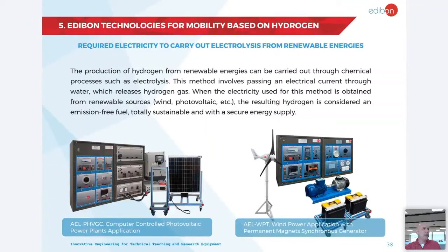Okay, this is just some of the equipment I told you before, the one for photovoltaic applications. This is another one for wind power. You can choose both. In this presentation, you have the name of the equipment, and by having this, you simply go to our catalog at our web page and get some more information about this. This is a complete unit for having everything you need for studying renewable energy, or simulating the complete process of renewable energies, photovoltaic and wind power.